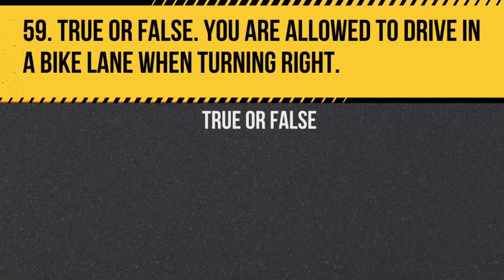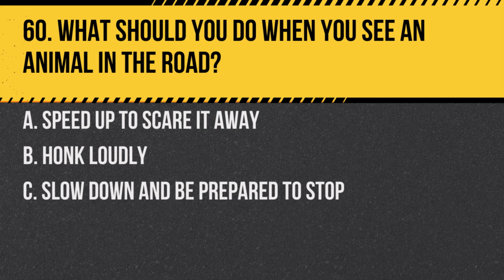Question 59. True or false? You are allowed to drive in a bike lane when turning right. Answer: true. In California, you can enter a bike lane within 200 feet of an intersection or driveway to make a right turn.